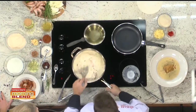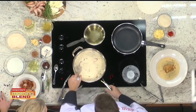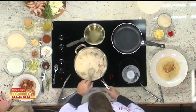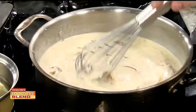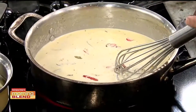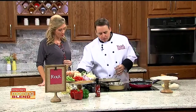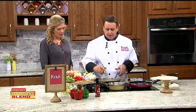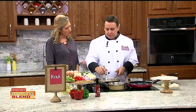Yeah, no worries there. All right, now we're going to bring this up to a boil, and it's going to start to thicken. Just kind of keep it moving in the pan, and like I said, it should thicken up pretty quickly. At this point, we're going to put just a little bit of pureed chipotle pepper in there. Again, just a little smoke, a little bit of heat. Not so much to make it southwestern.